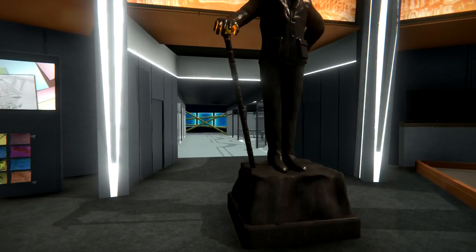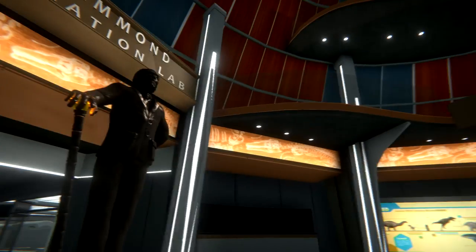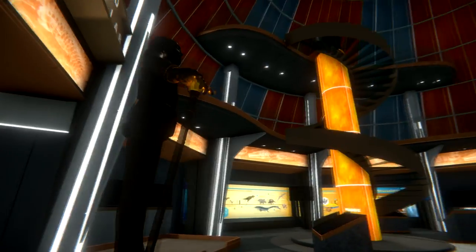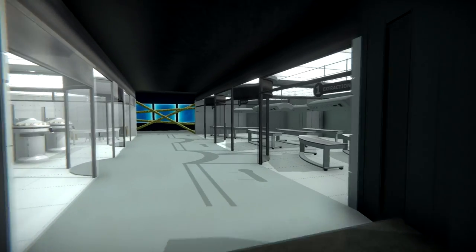So again, you've had to model this and put all the bits together and make it look right. Yeah, it's fantastic. The detail's incredible. I can just look at that amber. It's well cool. I'm really impressed. So we're coming through to the back here, and wow.